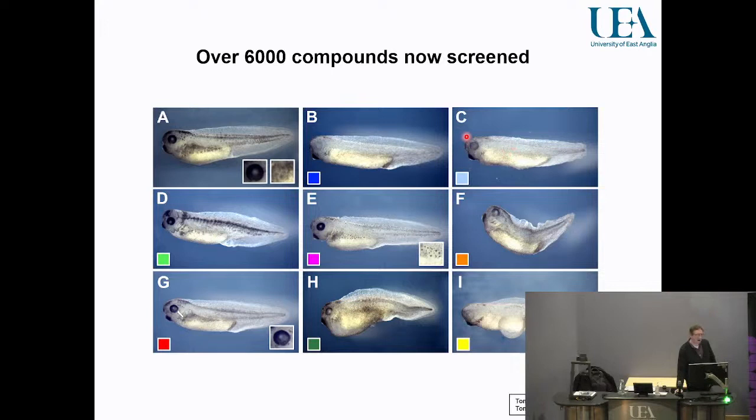We have compounds such as a set of compounds like this one here, where the pigment cells have formed, and they've actually come from the neural crest, and they've migrated to the correct regions of the embryo. But the cells, instead of becoming dendritic, like normal pigment cells, remain rounded up and quite small. So we've found a compound that's basically changing cell shape.